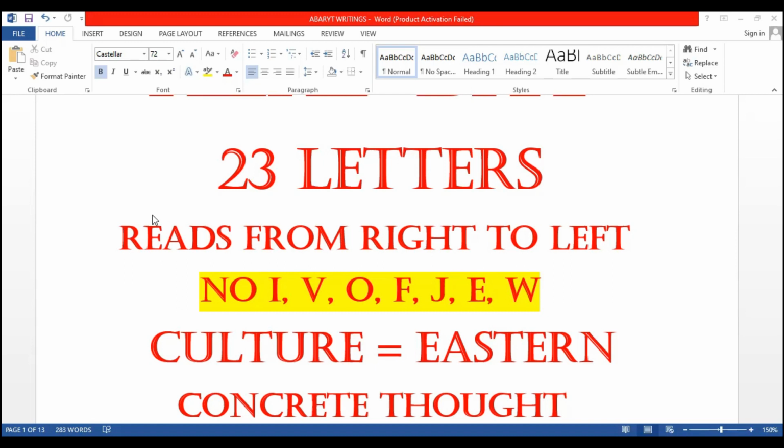If you read it from left to right, it's going to be very confusing because you're going to read the back of a word instead of the front of the word. So always remember this when reading or writing Hebrew. It has no I-V-O-F-J-E-W in this alphabet. Or as Aki Yeshaya loves to say, no IV of Jew, no intervention of Jew.